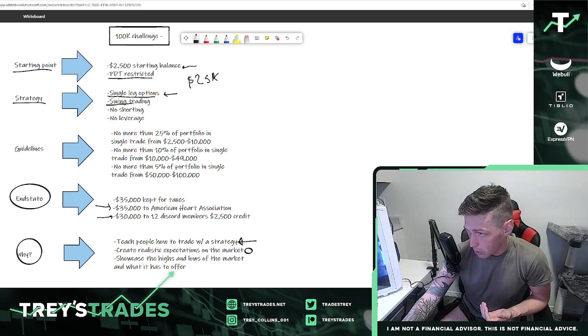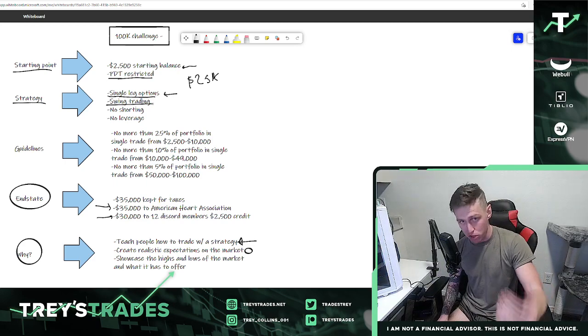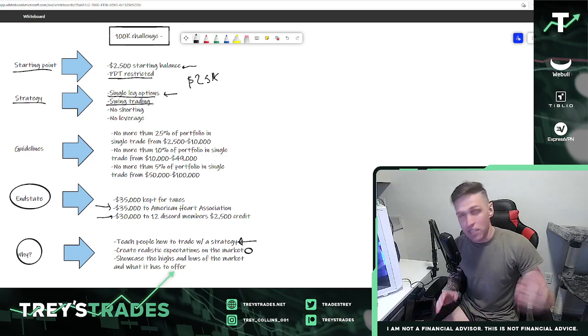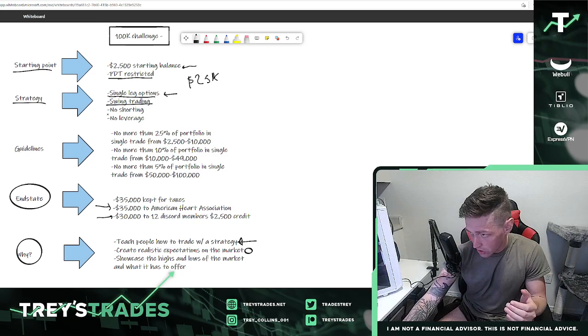I'm also going to be doing swing trading. So buying actual physical stock in whatever size, it doesn't really matter. That's another thing I'm going to do. But I'm not going to be shorting stocks. I've said this a million times. I do not short companies. I will never short a company. That's just not something that I want to do.